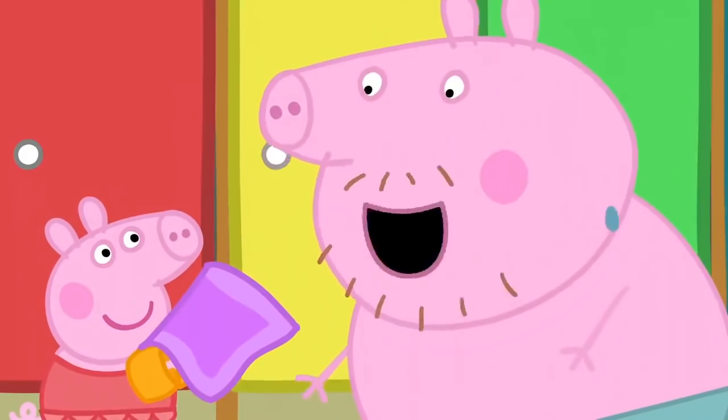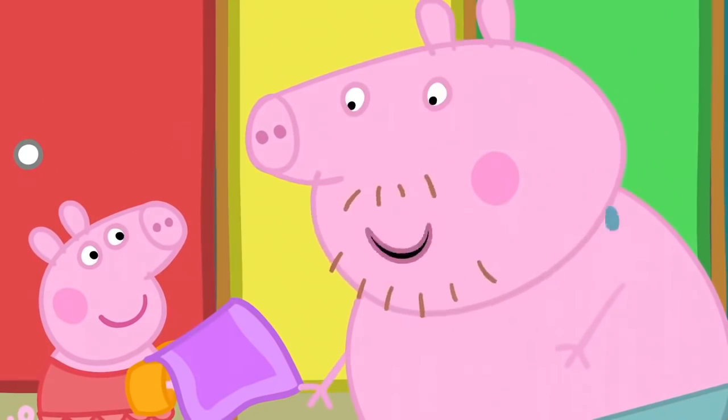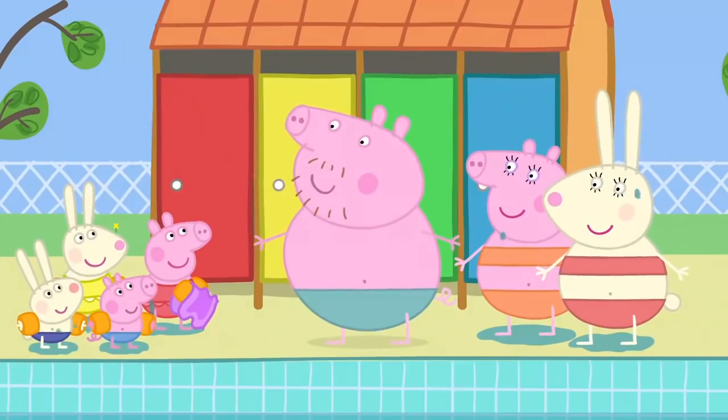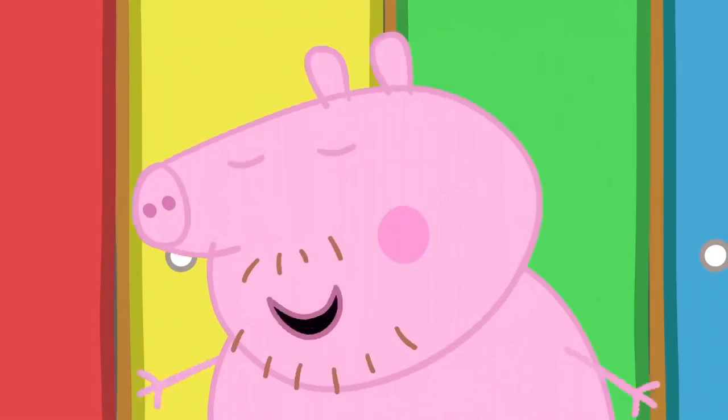No need for my towel. I've got a special way of drying myself. Daddy Pig has splashed everyone with water. Daddy Pig! Sorry, everyone.